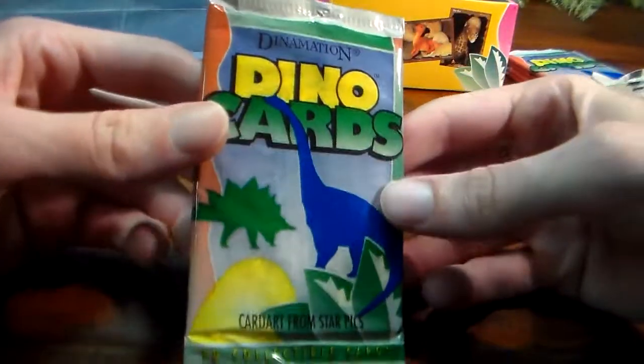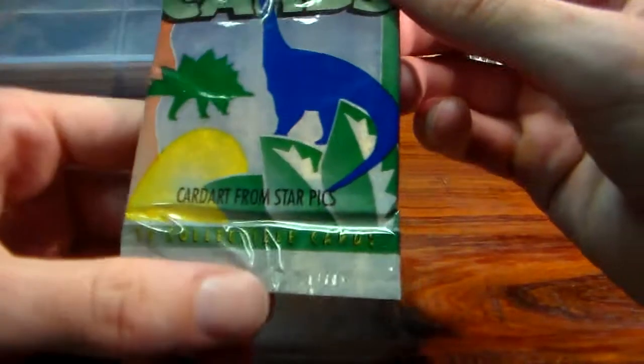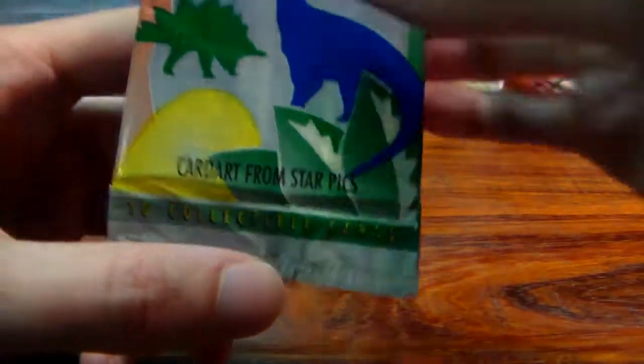Alright, it's going to be interesting to see how this goes, but here's the pack before I open it. Kind of cool little silhouette looking artwork here. Card art from Star Pics, 10 collectible trading cards per pack.